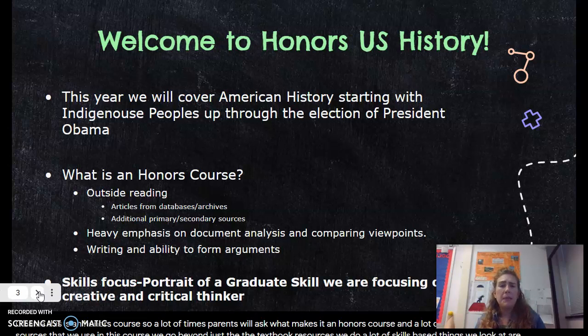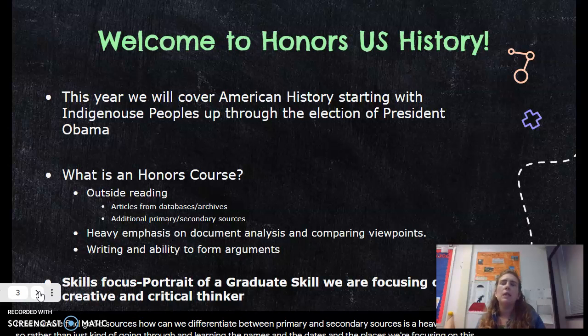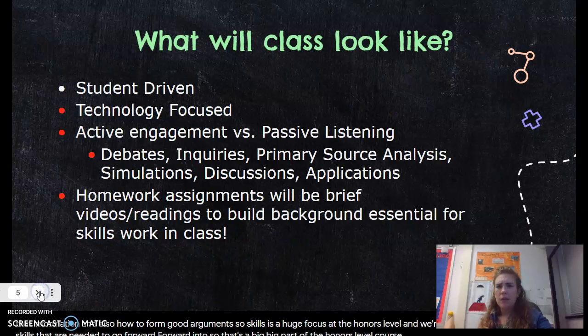We look at articles from databases and archives, so really looking at how can we find good sources, how can we differentiate between primary and secondary sources. There's a heavy emphasis on document analysis, so rather than just going through and learning the names and the dates and the places, we're focusing on the skills on how to acquire that information and also how to form good arguments. So skills is a huge focus at the honors level. And we're focusing on really gaining the skills that are needed to go forward in whatever area they choose to go forward into. So that's a big part of the honors level course.